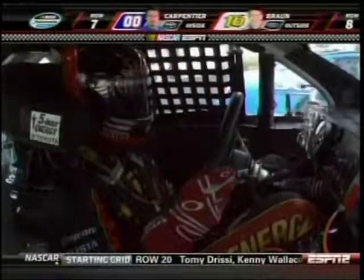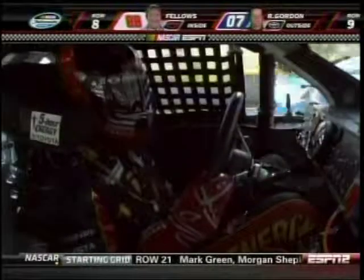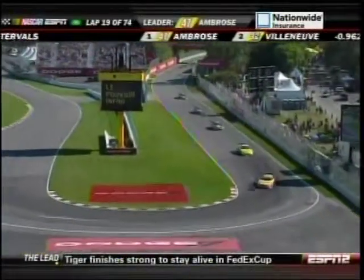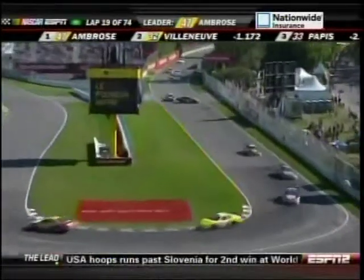Steve Wallace has got the 5-hour energy car lined up and ready to go. We'll ride with Steve today here in Montreal as well. These guys just need to log laps right now.